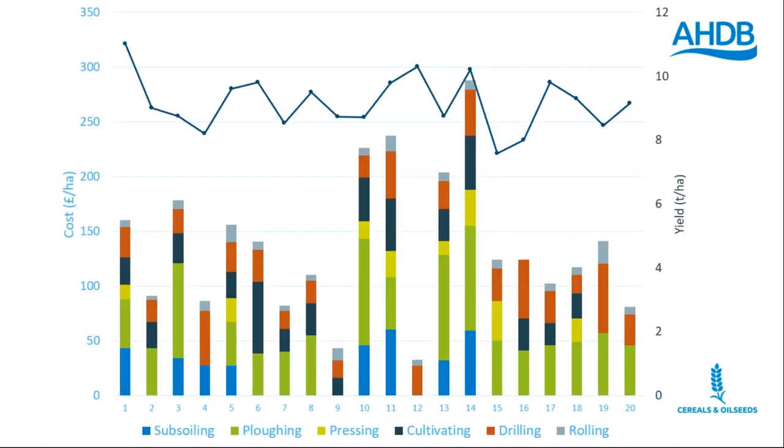If we put a bit of detail onto these farms, you can now see what we've got. The line along the bottom: subsoiling in blue, ploughing in green, pressing in yellow, cultivating, which could be springtime or power harrow, power harrowing on its own, drilling, everything from no-till to reduced-till, power harrow drill combination, and of course rolling at the very end. So you can see the split of operations across the monitor farm network.